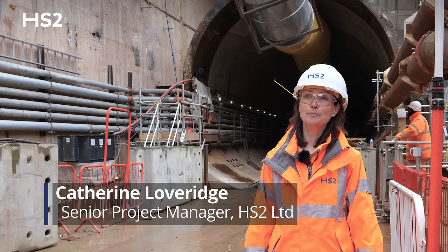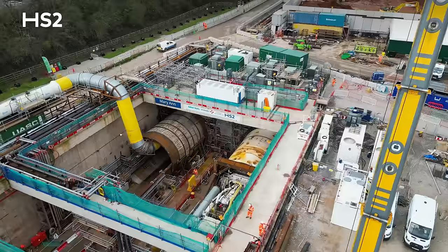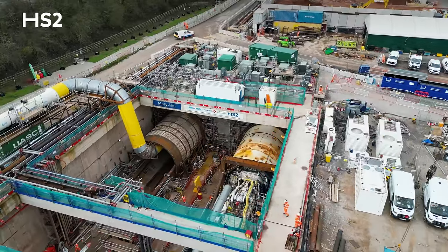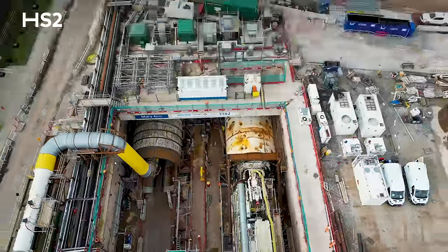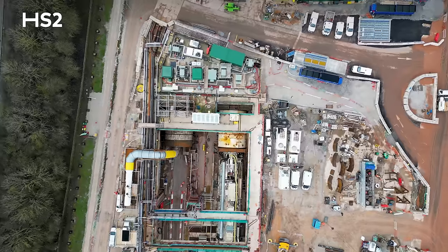Hi, I'm Catherine, Senior Project Manager for HS2 on the Bromford Tunnel. And here I am, stood in front of the eye of the first tunnel in the Bromford East portal of Water Orton.